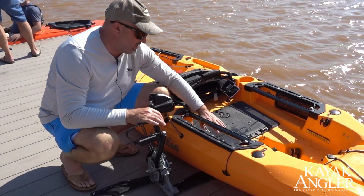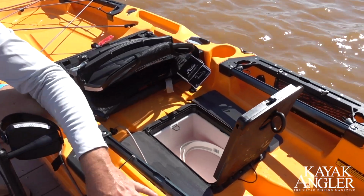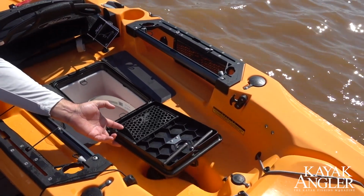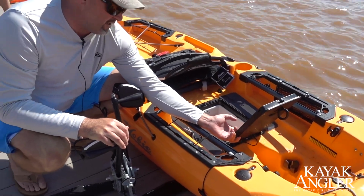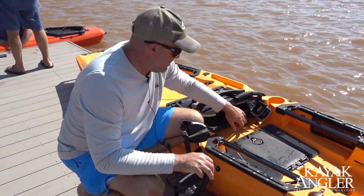The front hatch, once again, we've got a super flat deck, and the front hatch is now vertical. So it's a lot easier to get to when you're pedaling through the water. Even comes with a nice friendly bottle opener, if you need that on the water. I love storing my leader in this front pocket right here. We'll have an assortment of gear pockets that go with this, so you can trade out what you want to put in here. Lock that down, it's sealed, you're ready to go.